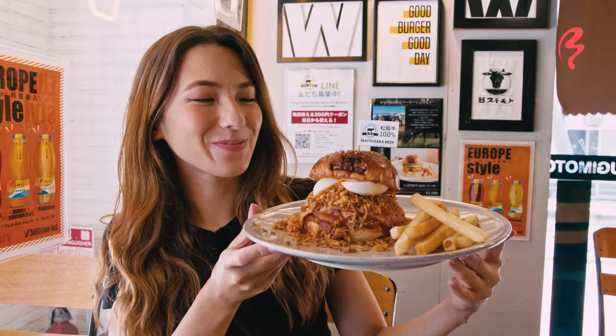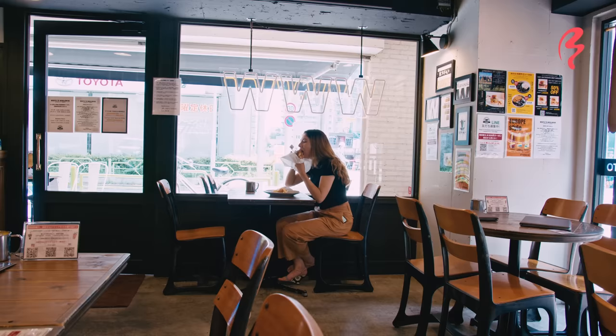This is an amazing burger, you guys. You should definitely check it out. We have one more burger place to see. So I'm gonna finish this off and then let's go try one last Wagyu burger.